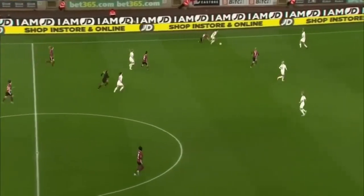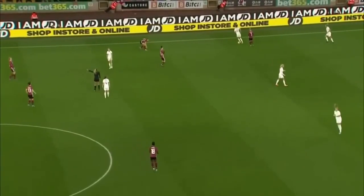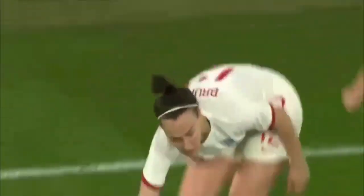Bronze. Shrugs off Bull there, who ends up conceding the free kick, Clara Bull.